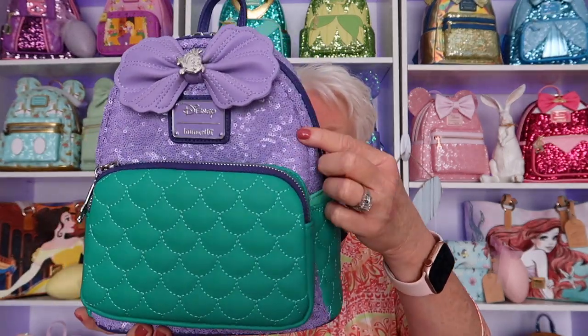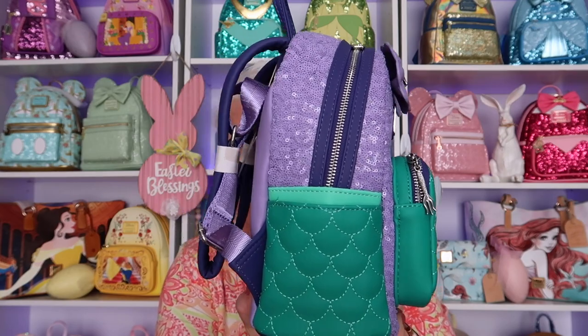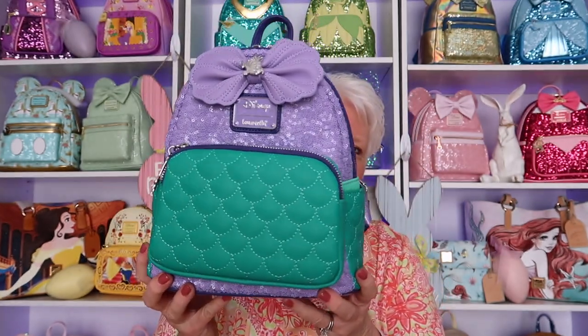Okay, another bag that I absolutely love is part of the Princess Sequins series on Loungefly.com. And it was, I think, the second one to be released. And it is Ariel. And this one is just a half sequins. It's not a full sequins. This is vegan leather. The pockets are vegan leather, but you can see right here, you got this beautiful purple lavender colored sequins, and it is just gorgeous. And it even comes down through here. But I absolutely love this one.